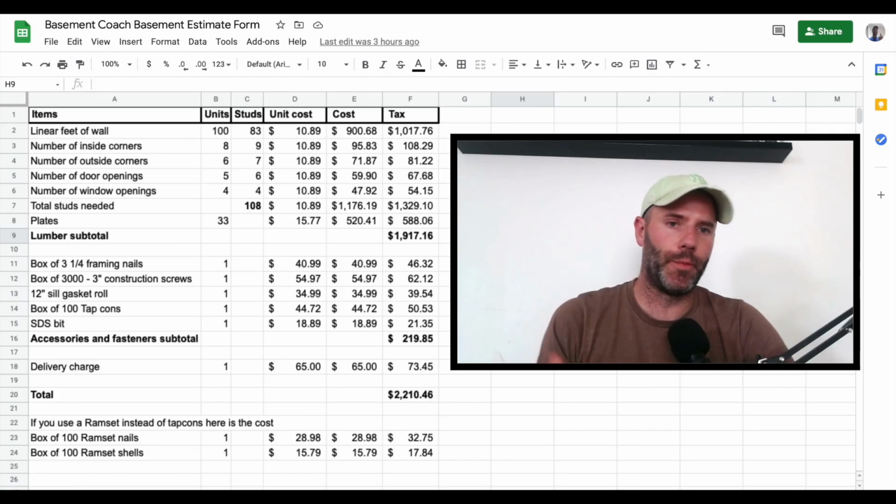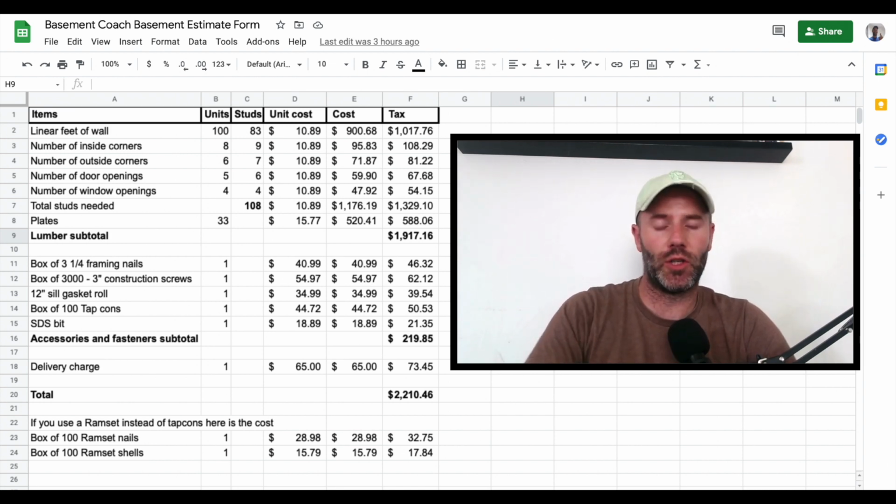Given the insane price of lumber right now, we're going to talk about how much it costs to frame a wall in 2021 and how you go about calculating what you're going to need. So I built a little bit of a spreadsheet and I wanted to share this with everybody and find a way to get this to you so you could use it.